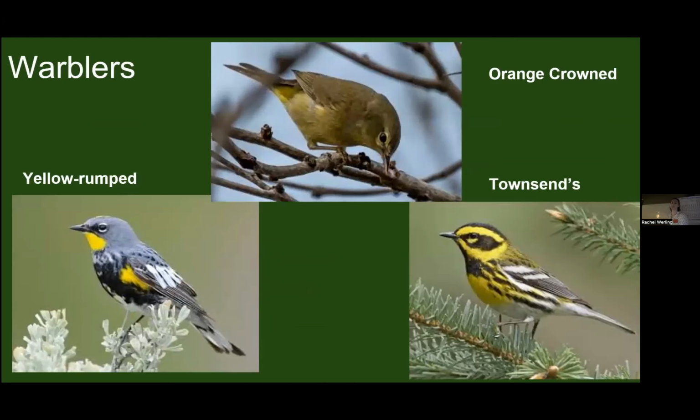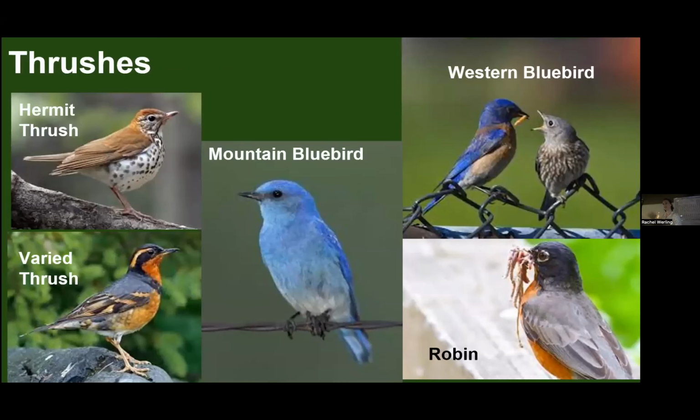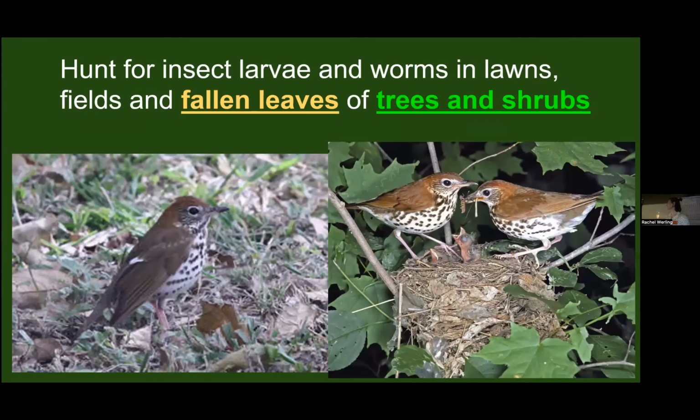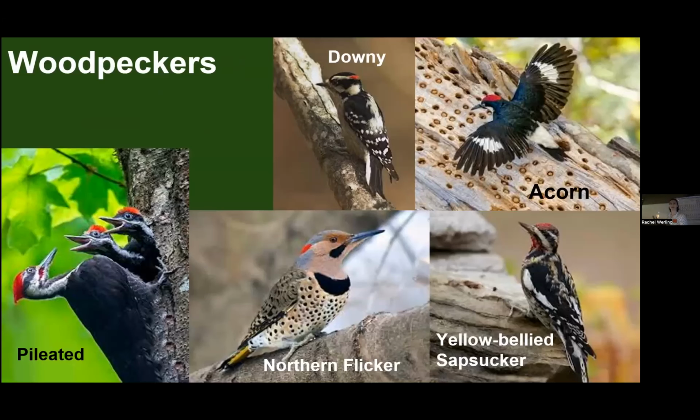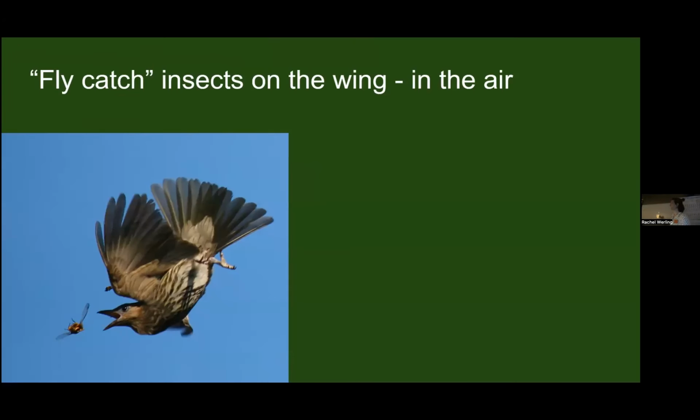We've got warblers that are going to glean off trees and shrubs like those last ones. We've got thrushes, a little bit bigger. They're going to hunt for insects down in the leaf litter, fallen leaves, and trees and shrubs as well. Woodpeckers, even bigger birds, supporting our flycatchers. They catch things in the air, swoop and get them. But when they've got young, they're going to need caterpillars.